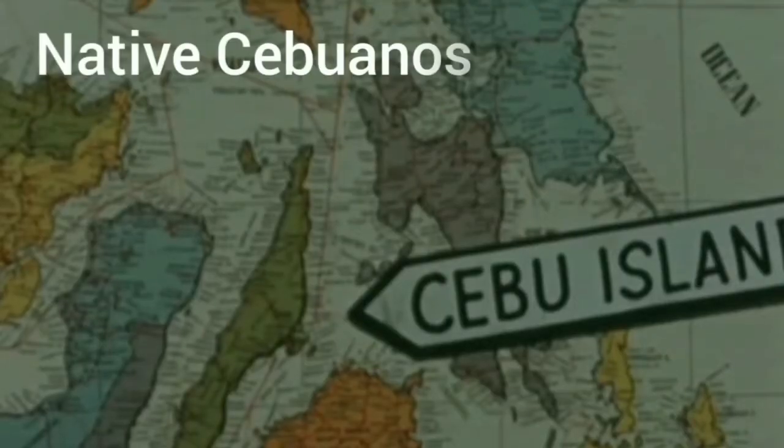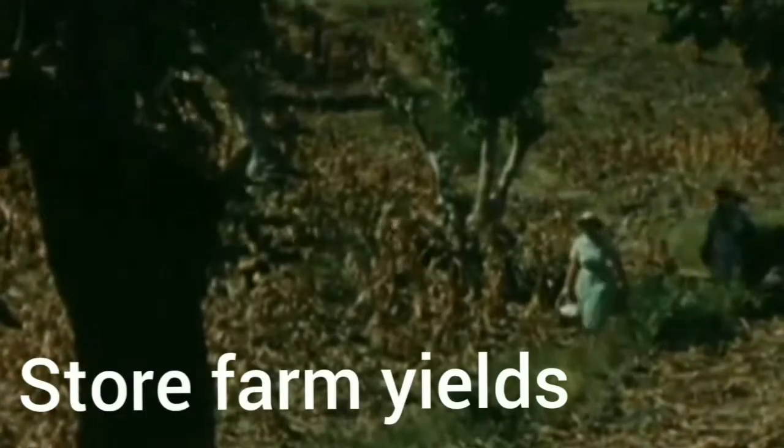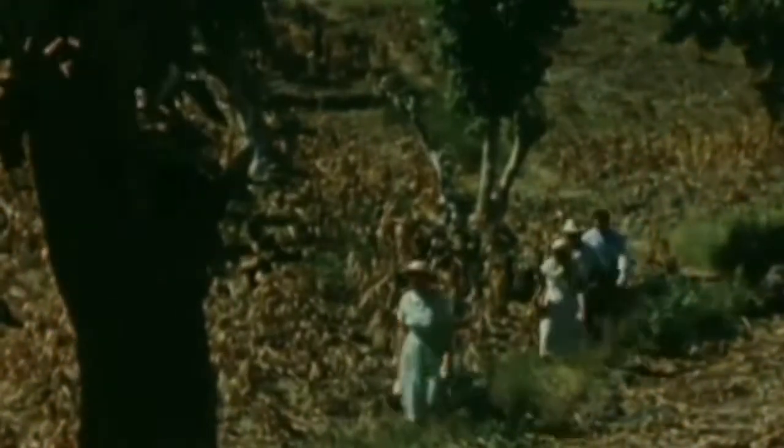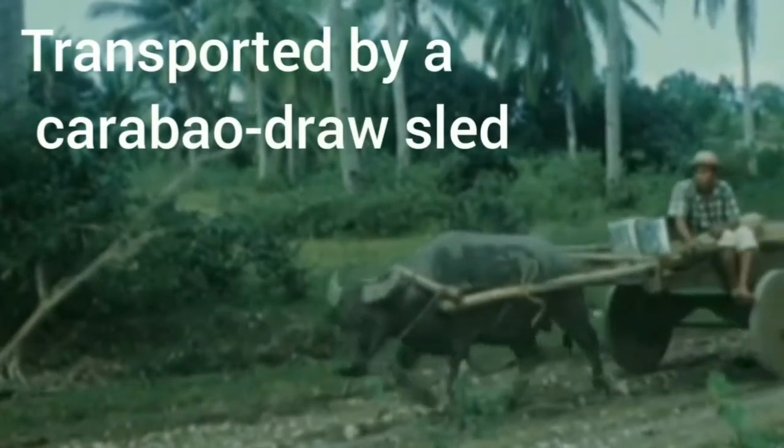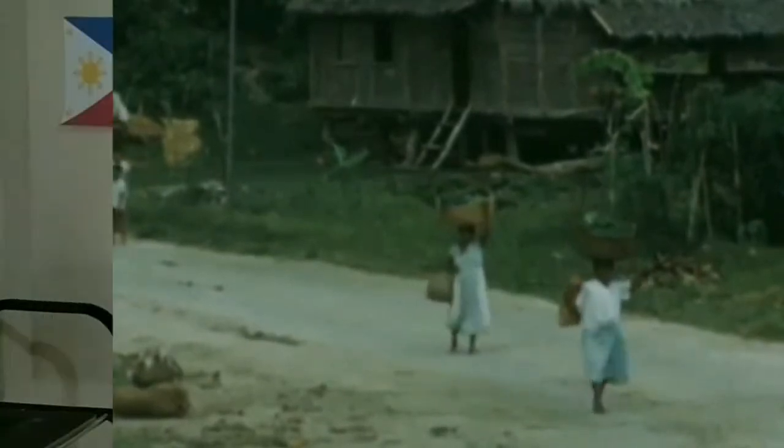And for a quick trivia, many years ago, natives of Cebu and the Chinese traders used bakat to store farm yields during harvest season. The harvests stored in several bakat are transported by a carabao-drawn sled to the nearest market. Those who did not take their village carabaos had no choice but to carry bakat on their heads. So, that is how the bakat was used by the native Cebuanos.